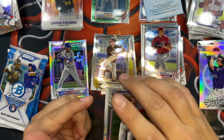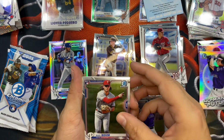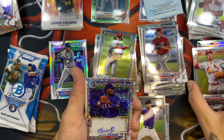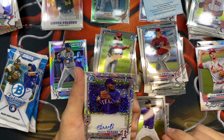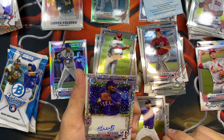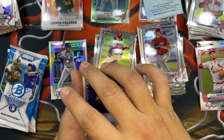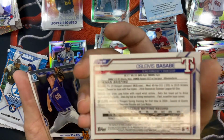It looks like we do have the dotted speckle. This has to be either a numbered card or our thing. Here we go. Let's get something big here. Here we go, Nolan Arenado. And then we have a first of a shortstop, and that is Olservis Basebe. Not sure, but it is at $2.99, so I will take that. It's not a base. There's the stats for him on the back.